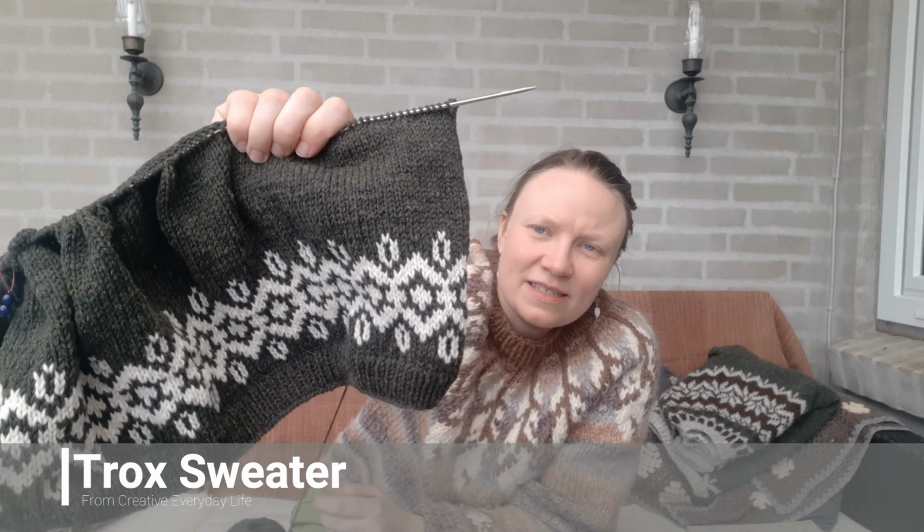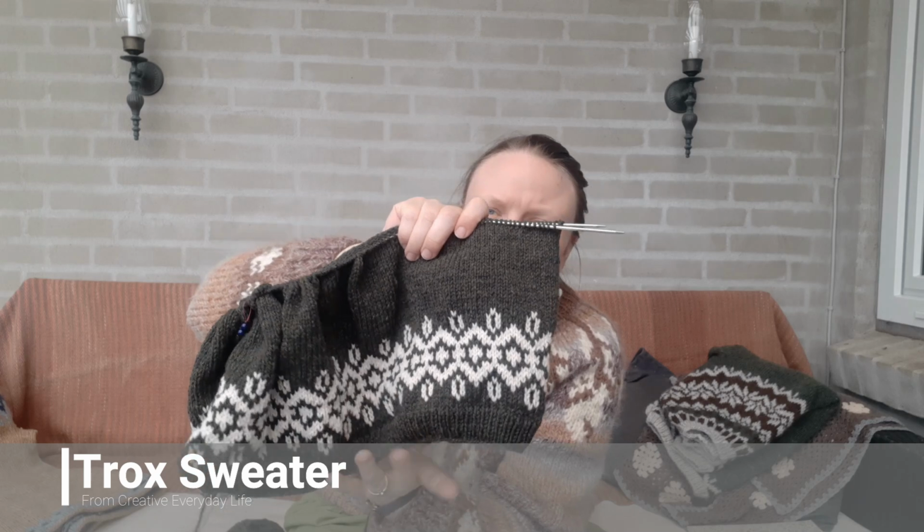But this is my design I am working on, and as I spoke about in a previous video, this is inspired by the screws called Torx, so it is called Torx sweater. And the yarn is from Knitting for Olive. It's a Danish company that sells a lot of yarn, and they also made their own brand of yarn. The one that I have chosen to work with is called Heavy Merino, and it is 100% merino wool.